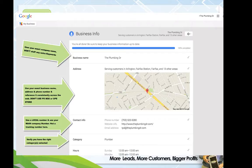But still better than that is to use your real authentic number, the one that you set up way back in the day when you first started your business. That's the best practice. Use your real authentic phone number.